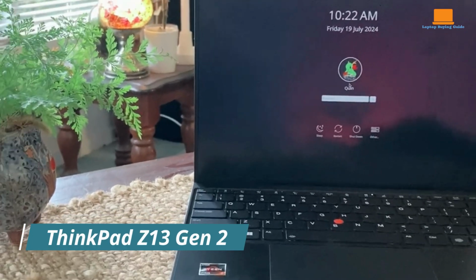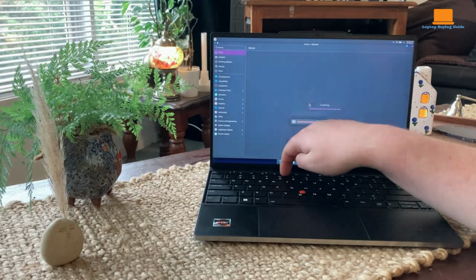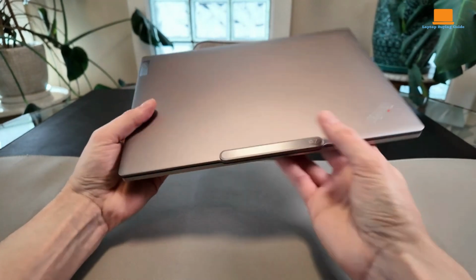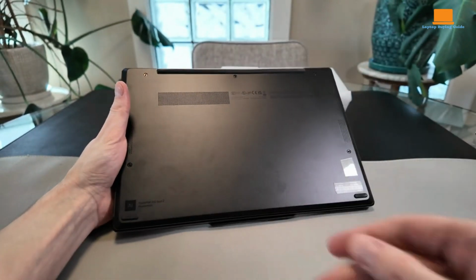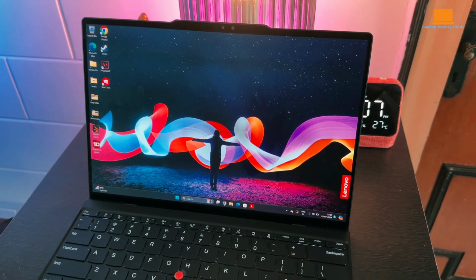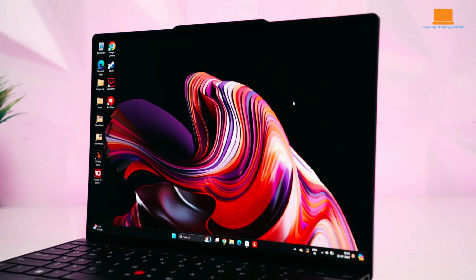The Lenovo ThinkPad Z13 Gen 2 presents a compelling blend of style, performance, and portability. Its distinctive design, featuring a combination of recycled aluminum and optional sustainable flax fiber, sets it apart from the traditional ThinkPad aesthetic. The compact chassis, measuring just 11.6 inches wide and 7.9 inches deep, makes it an ideal travel companion.